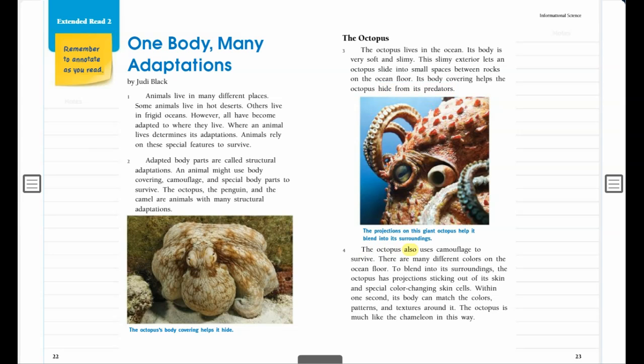The octopus also uses camouflage to survive. There are many different colors on the ocean floor. To blend into its surroundings, the octopus has projections sticking out of its skin and special color-changing skin cells. Within 1 second, its body can match the colors, patterns, and textures around it. The octopus is much like the chameleon in this way. The projections on this giant octopus help it blend into its surroundings.